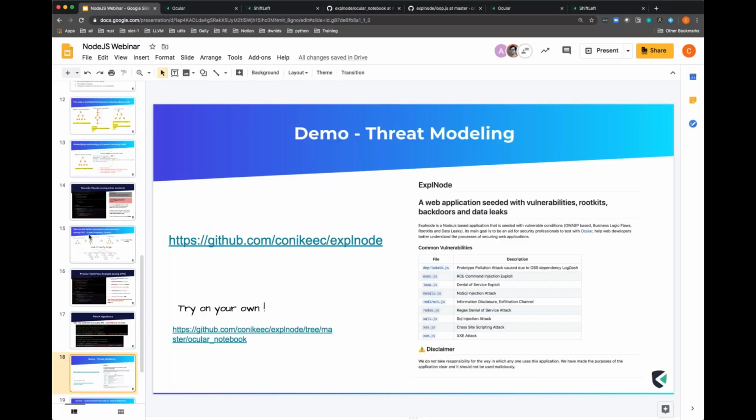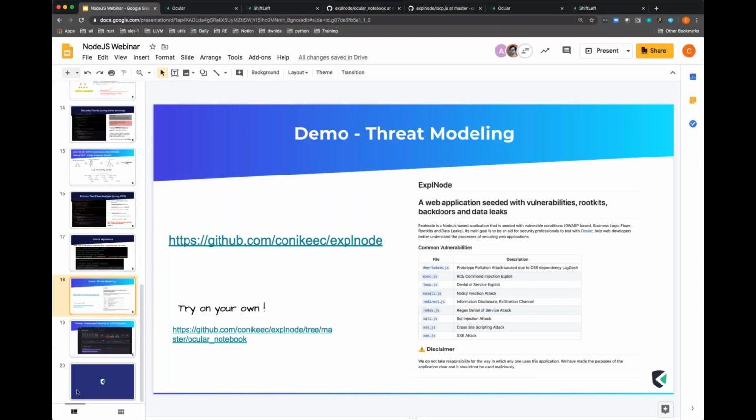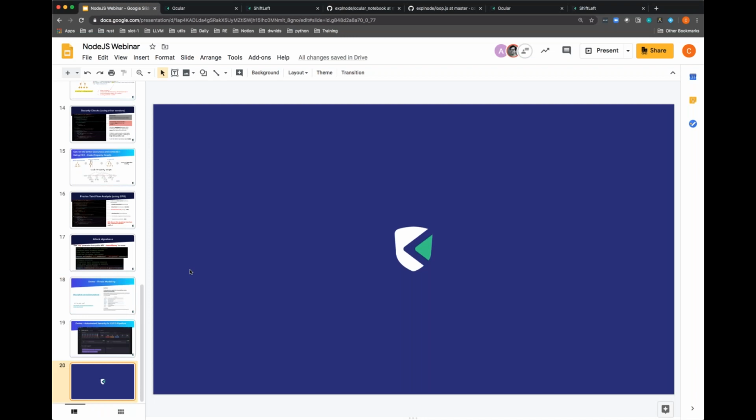Okay, here's one. Is Ocular only for JS, or does it support other frameworks like Java, Python, etc.? It supports a broad spectrum of languages. At the moment, we support JavaScript, Java, C#, which is the .NET family, and Golang. Shortly, we're going to support Python and Rust as well.